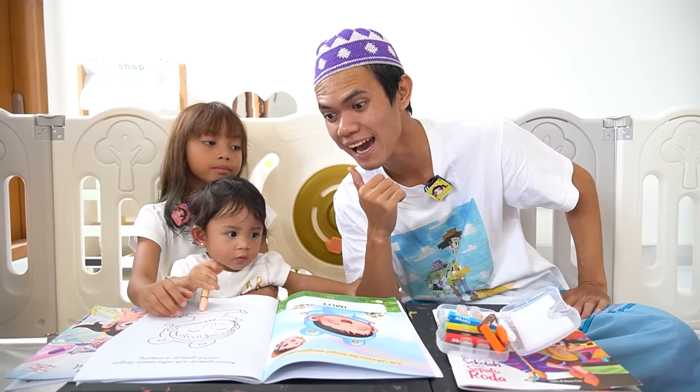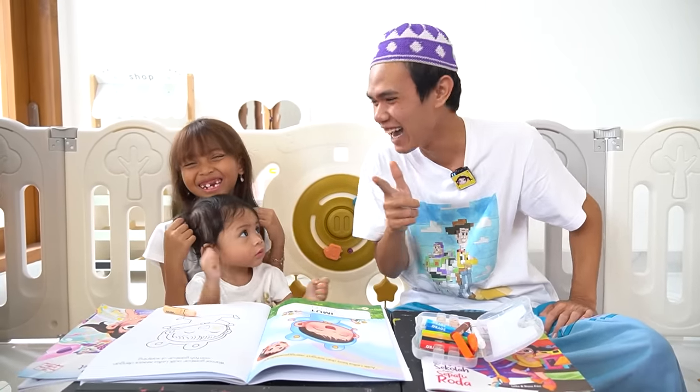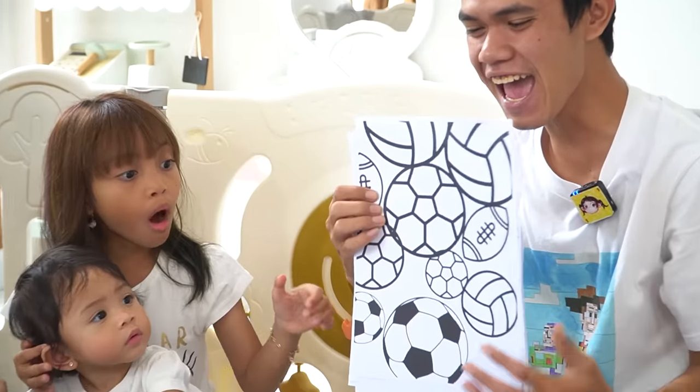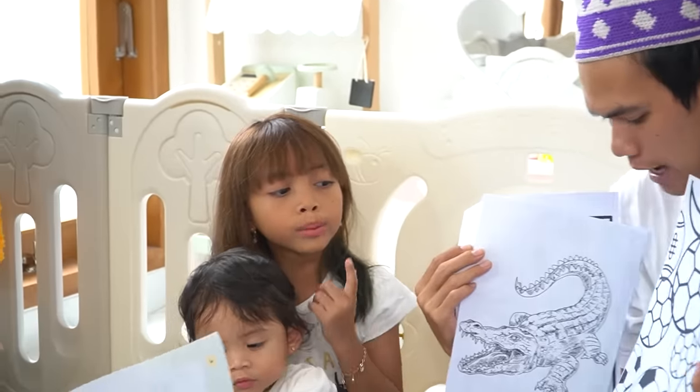Leika, Tumble have a new coloring paper. Are you curious? I'm curious. I'll show you. Ta-da! Is this the playground theme? Yes, Leika, it's the playground theme.